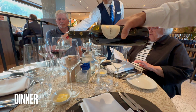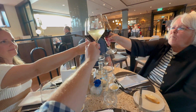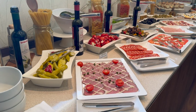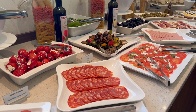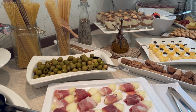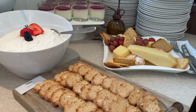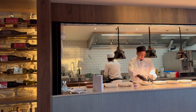At dinner, Janice arrived and was serenaded by a live guitarist, which was really lovely. We started off our dinner with a glass of wine. You can see they also have a complimentary buffet that's served with the a la carte menu at Moments in the evening with desserts, as well as antipasti and salads and a lovely cheese selection.